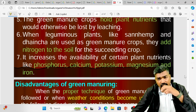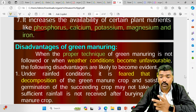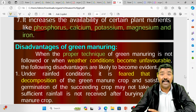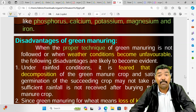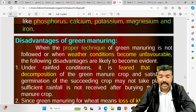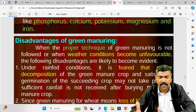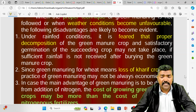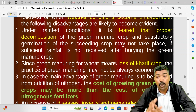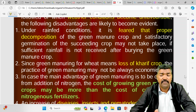As there are advantages of green manure, there are disadvantages also. When the proper technique of green manuring is not followed or weather conditions become unfavorable, as under rainfed conditions, there is fear that proper decomposition of the green manure crop and satisfactory germination of the succeeding crop may not take place if sufficient rainfall is not received after burying the green manure crop. Since green manure for wheat means loss of the kharif crop, the practice of green manuring may not always be economical.